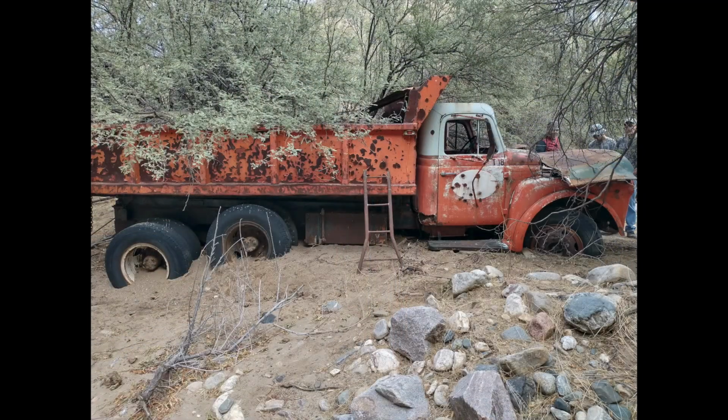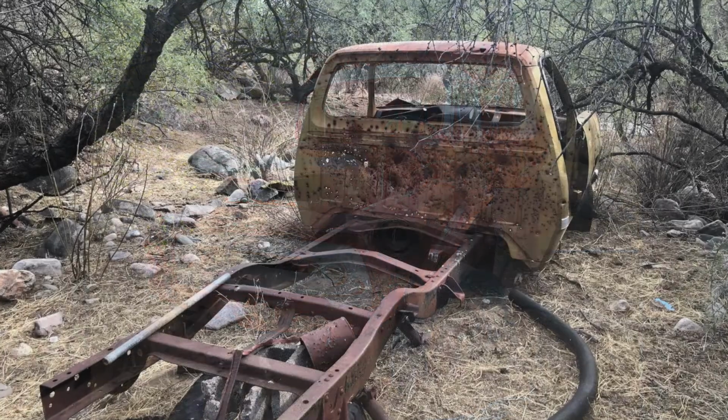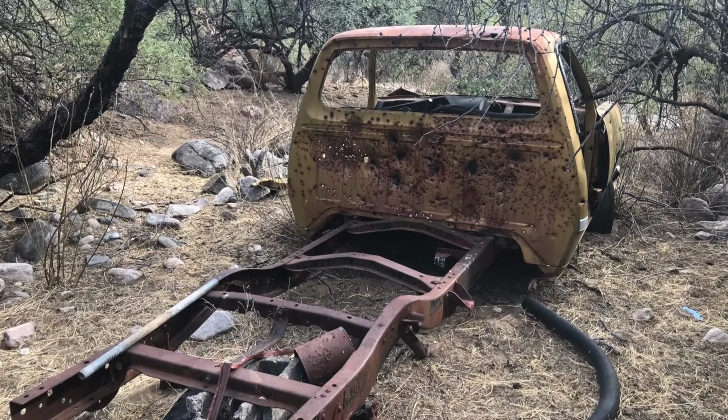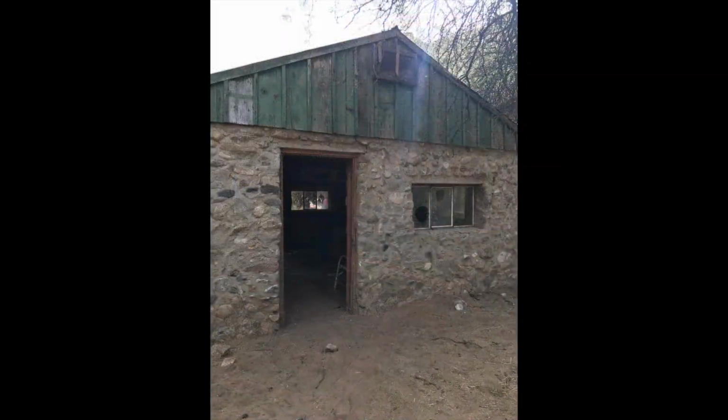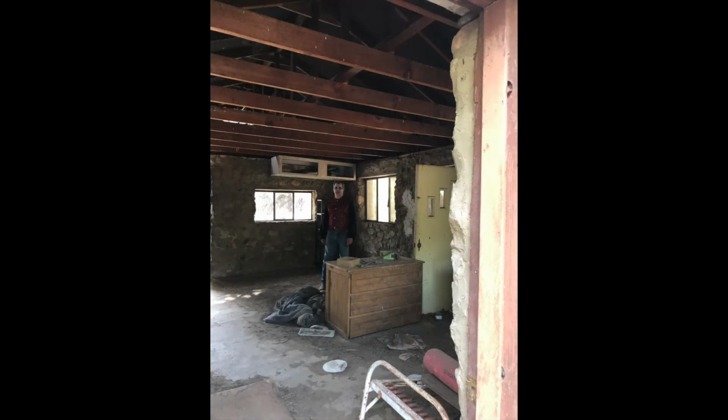An old dump truck left over from the mining days. Old Dodge pickup truck that's been shot full of holes. But other than that, it's pretty cool. And I think somebody comes and goes from this place. We find some remnants of some canned food and things like that. Everything always seems to be a little different every time I've been there. So this one, I think, still gets a little bit of activity.